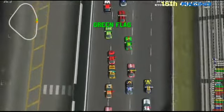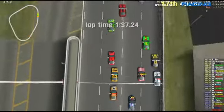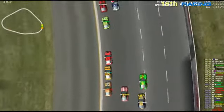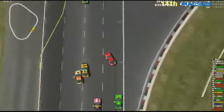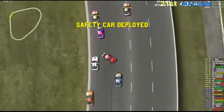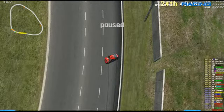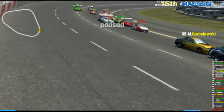Looking now from the helicopter perspective. I have a feeling what happens. Oh yeah, Capel bumps in. Oh, he nearly, oh. Alright, oh, there's the reason we got the damage from. First he got a bump by Capel. So the second caution was initially caused by Capel bumping someone.